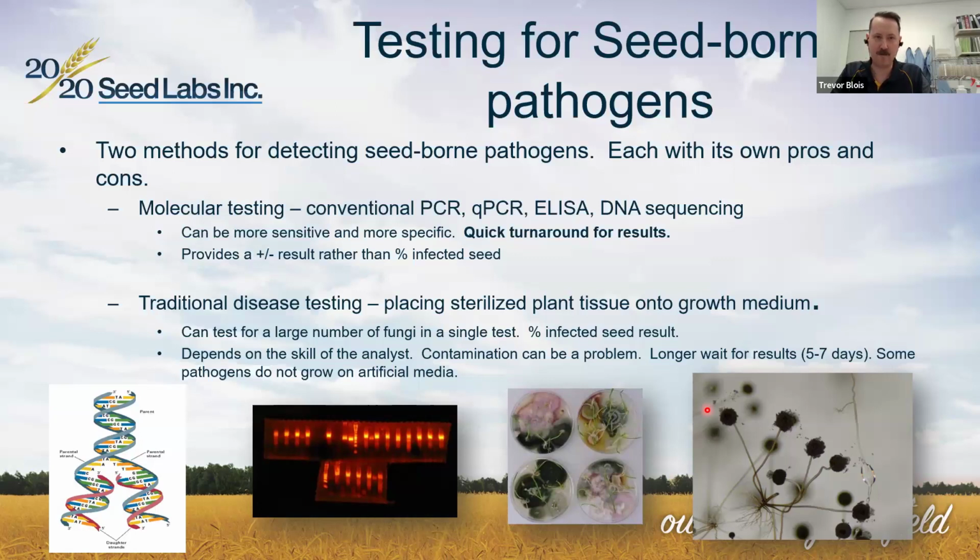It's also a longer wait for the results, usually 5 to 7 days, depending on the pathogen, whether or not it's fast growing. We just need that time for the pathogen to grow on the plates so that we're able to identify it. And then, of course, some pathogens don't grow on artificial media. One common disease that we test for is clubroot, in soil and on plant tissue as well, and that just doesn't grow on any artificial media. So we need to use a DNA test to confirm whether or not it's clubroot that's present.